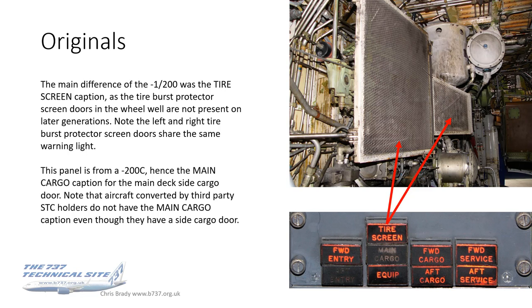They're actually two tire screen doors, left and right, but they share the same warning light. So if either one becomes latched, you'll get the tire screen caption come on. I guess the only other thing to point out on this particular panel is the main cargo light, just below the tire screen light. Now this was only fitted to cargo 737-200s, the ones with the side cargo door. To the best of my knowledge, no cargo 737s since the 200 have got this light. I've seen dozens of cargo 300s, 400s, NGs, and I haven't seen a main cargo door light on those. If anyone knows of one, let me know.